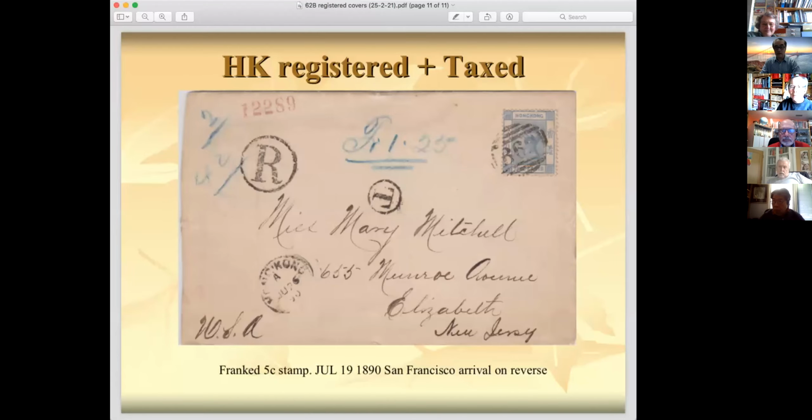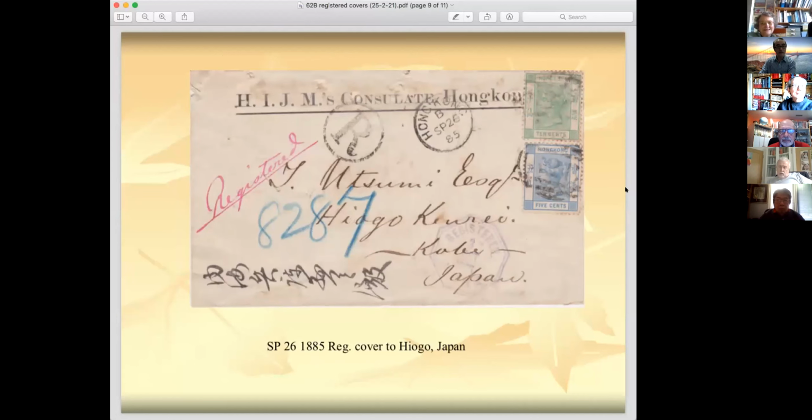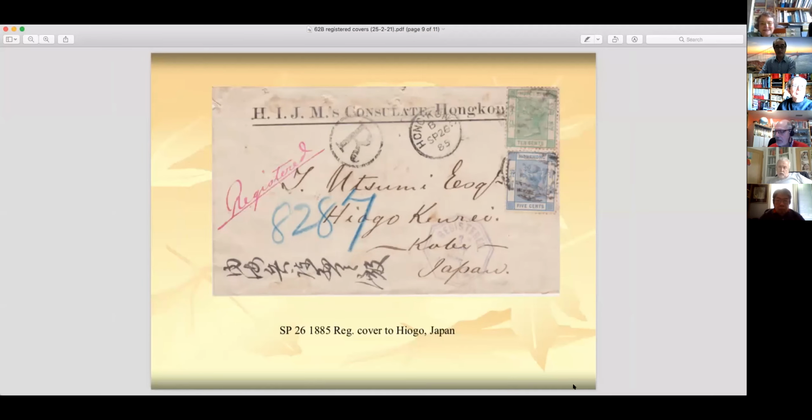Andrew, Charles Chen speaking. I would like to see that registration cover from Hong Kong to Japan, the one that is government mail. The one I showed? Yes. Let me find it. Share screen. Is this the one? Yes.